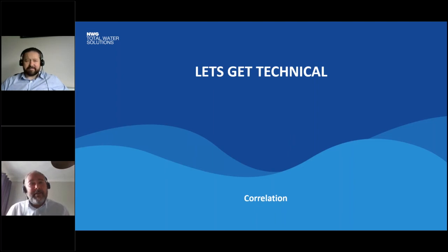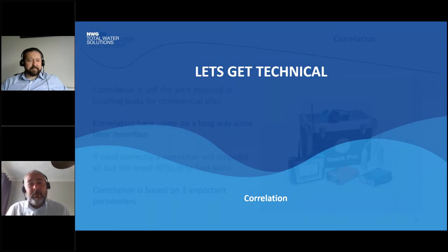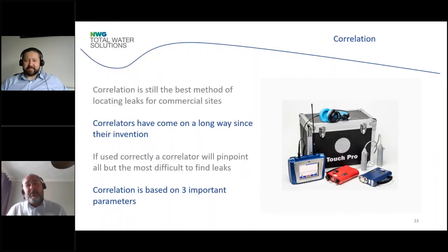Next, please, Andy. Oh, we're going to get technical now. We're going to talk about correlation, which is part of what I used to do back in the day. Here you've got a correlator setup, and this is what Andy asked about, how much they cost nowadays. It's still the best method of locating leaks for commercial sites, really. This is a standard correlator set made by Halma Water Management, based in Newport, Wales. They used to be called Palmer Environmental.